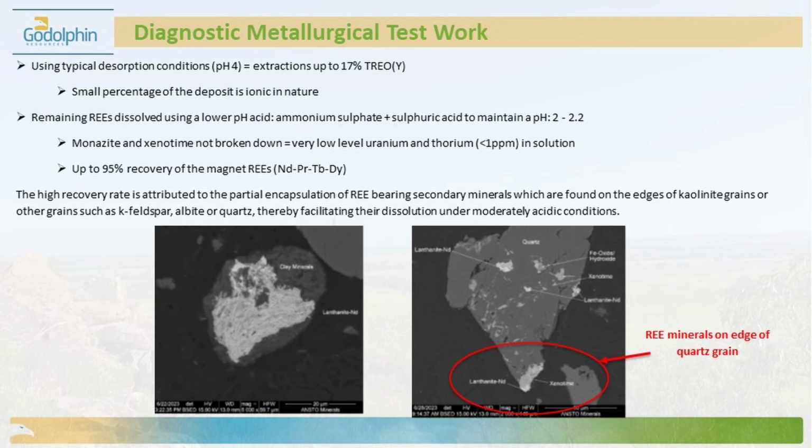Our remaining rare earths are dissolved using a lower pH acid. So we still use ammonium sulfate, but we add sulfuric acid to maintain a pH of somewhere between 2 and 2.2. By doing this, we've achieved really high recovery rates of up to 95% of those four magnet rare earths. This is largely attributed to the partial encapsulation of the rare earth bearing secondary minerals, which are either found on the edges of kaolinite grains or other grains such as K feldspar and quartz.